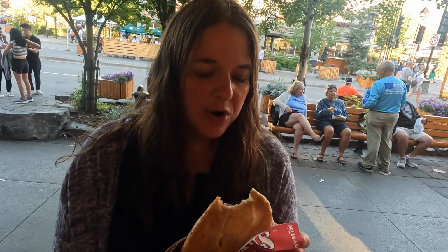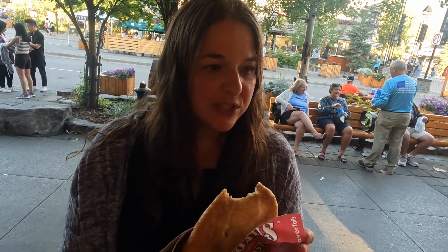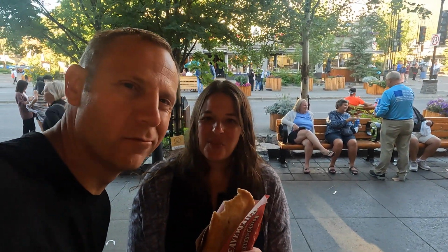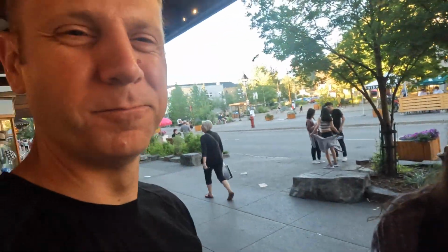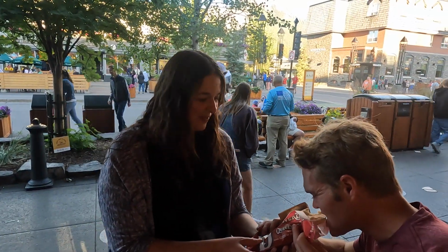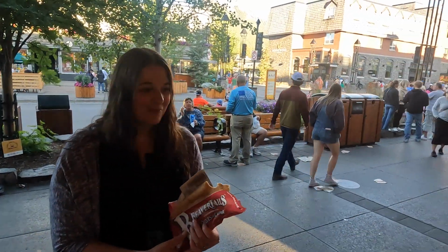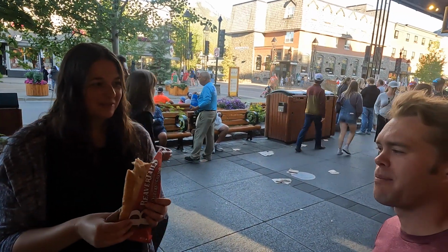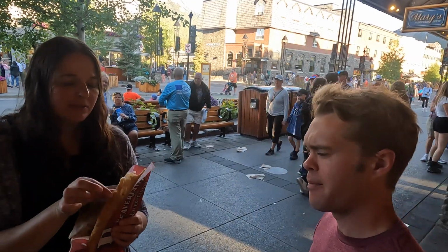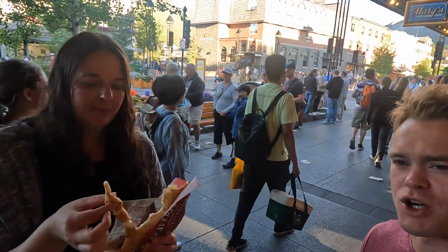It's really hot and warm. It's like Indian fried bread, basically. It's hot. It's really good. Try some of this. Right? It's almost like a churro. Tastes exactly like a churro. But soft, really soft. It's bread.